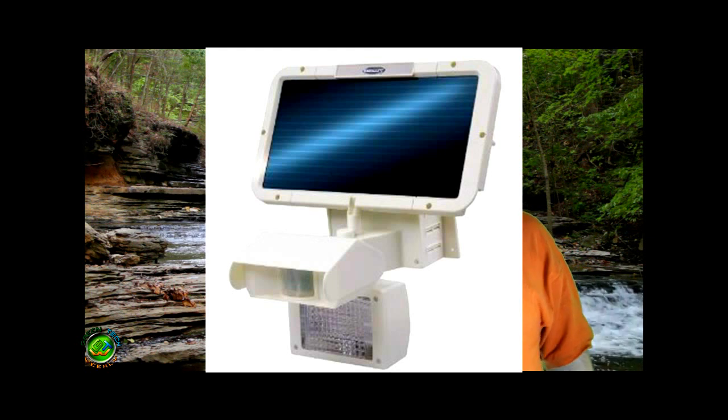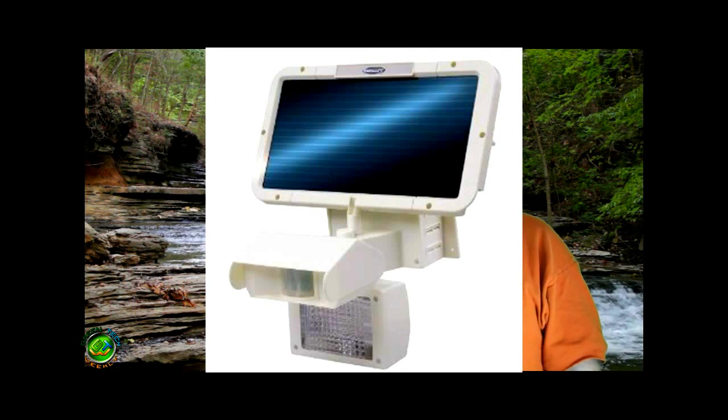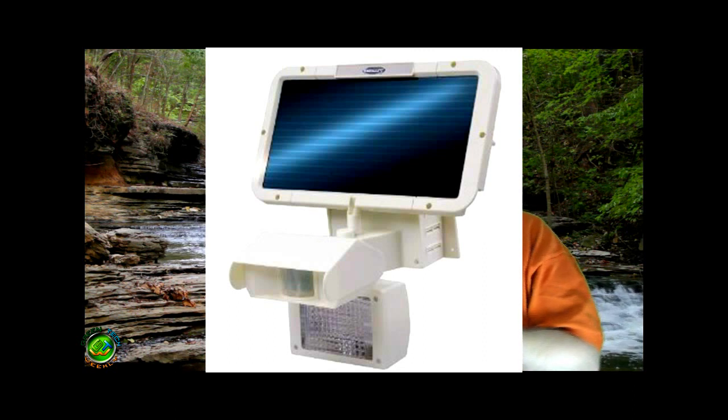My number 4 item is hardly a new concept, and you can get these things everywhere. But this is a motion-controlled solar LED porch and patio light. These provide security around your house, but they're low energy and they're not on all the time.